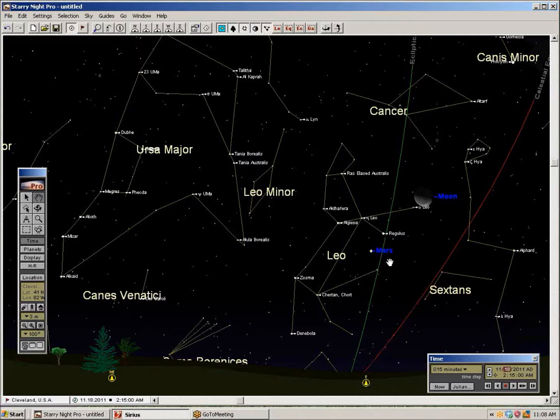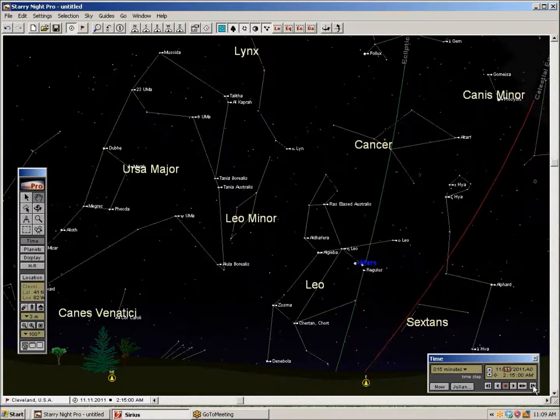Now this shower is active from November 6th through the 30th, but the peak, when we're traveling through the midst of this comet's trail, happens on November 18th. So about 2:15 a.m. until sunrise, Leo will be fully above the horizon and you will be able to notice that. Now back to the 11th and we'll watch for Saturn to rise.